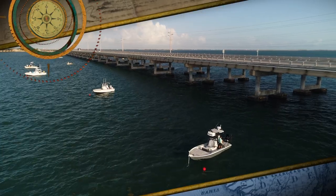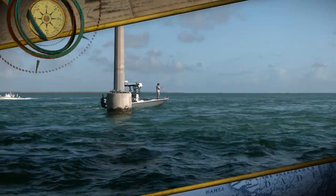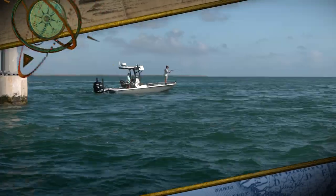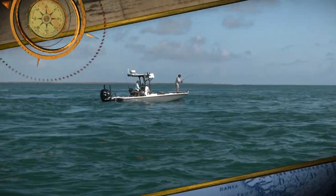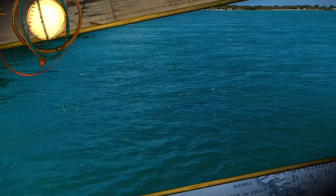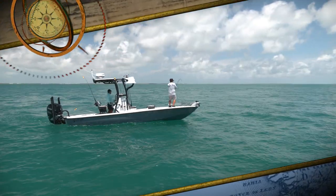Man, Bahia Honda in the springtime, that's just a special place. And it's a different style of fishing than I do anywhere else. Come on, come on. Yeah, all right. Every time I've ever been down to Bahia Honda, it is like times 100 as far as the number of fish concentrated in a small area. And those fish, they stack on top of each other. And a lot of fish, and sometimes it's difficult to catch them.